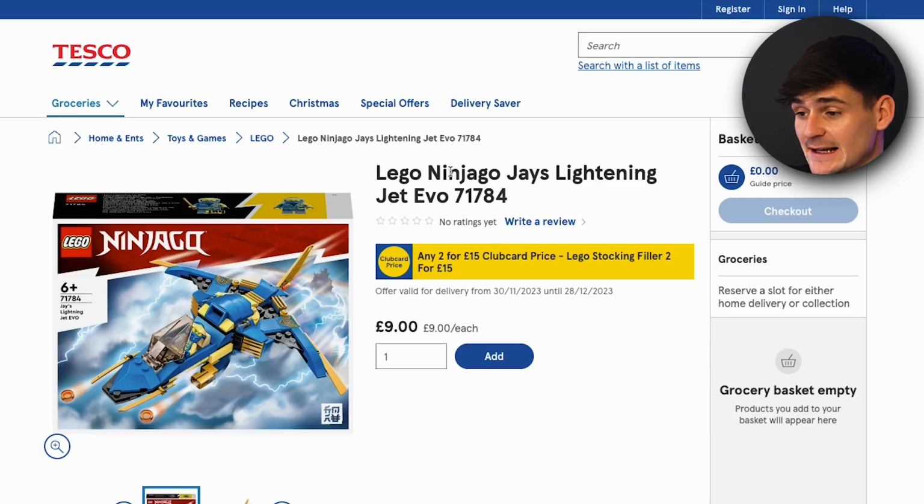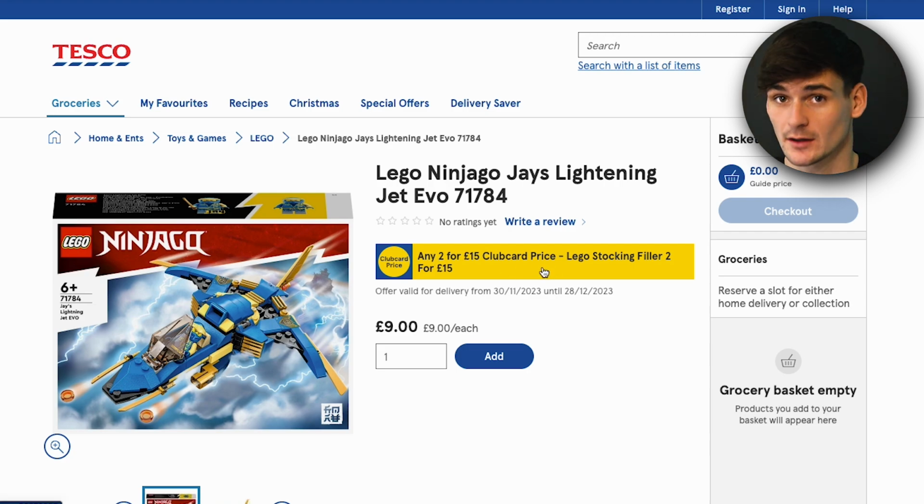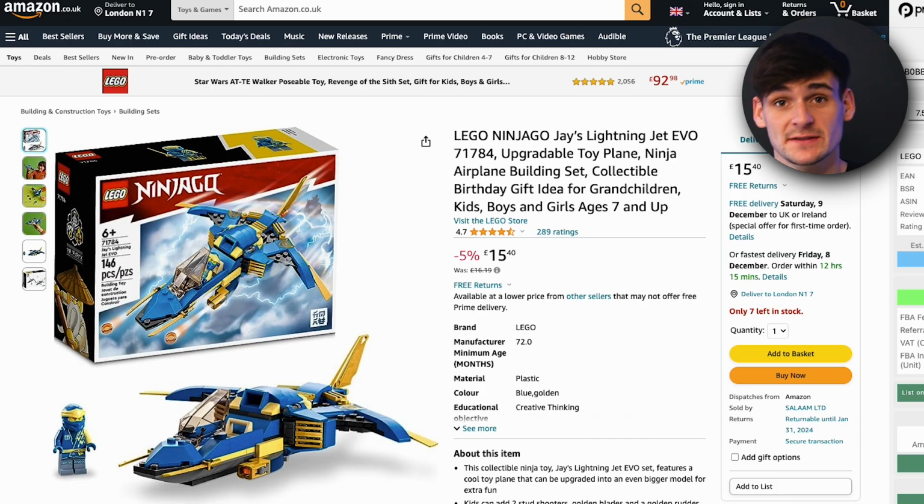And this product is this Lego jet, and the Clubcard offer is any two for £15. So that means our unit cost is £7.50 each. So let's head over to Amazon and show you what it sells for on there. And as you can see, selling for £15.40. So we're buying it for £7.50, selling it for £15.40.